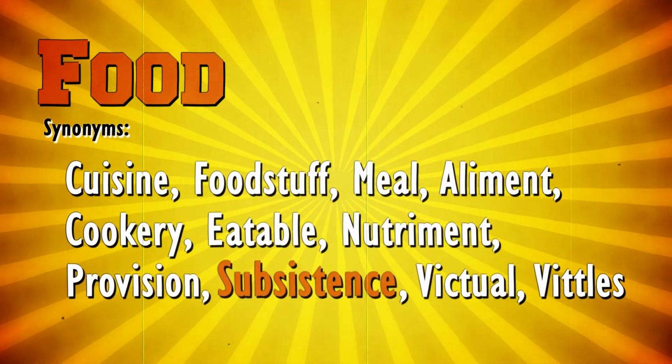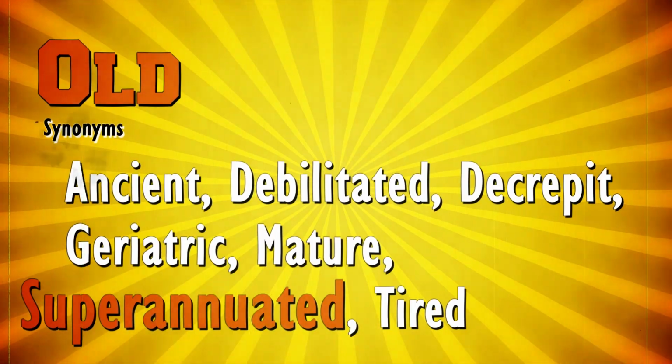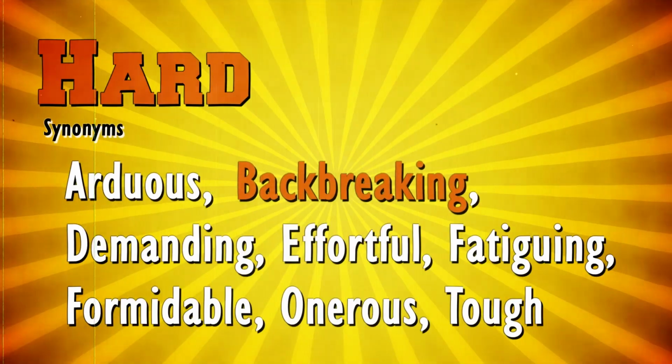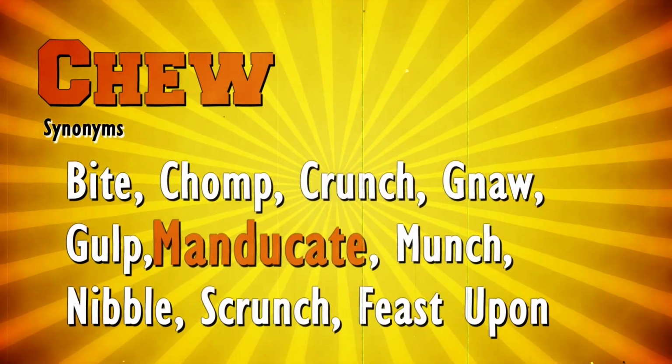Subsistence has 11 letters. Let's go with that. How about old? Superannuated wins hands down. Hard? Backbreaking. How about chew? Remember, don't think while you're doing this. Just pick the biggest synonym you can find. And the winner is manducate.